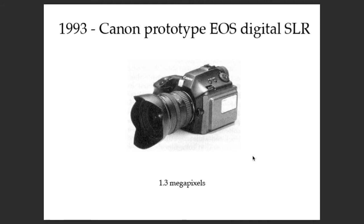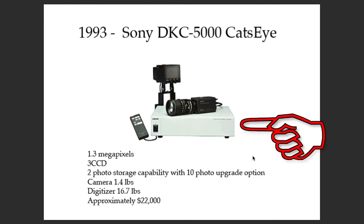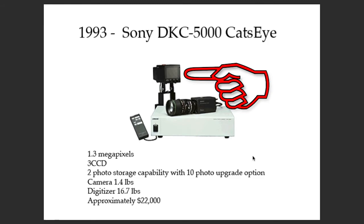So prototype, they never marketed it. 1.3 megapixels, the DKC 5000, the cat's eye. It was 1.3 megapixels, 3 CCDs, and basically this little black box here was the camera itself. This was just a regular broadcast video lens mounted onto the front there. And then this cable connected it to this digitizing box down below, which had attached to it a preview monitor so you could see what you had just photographed.